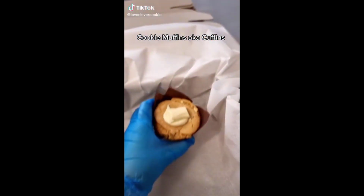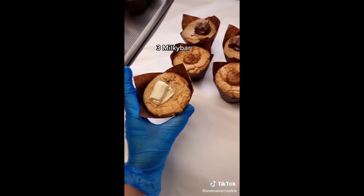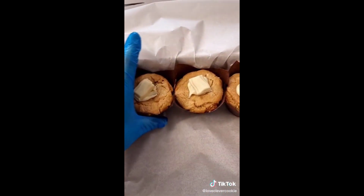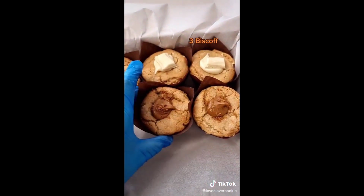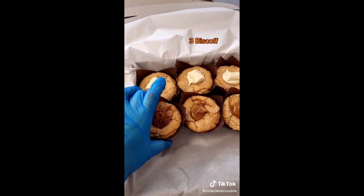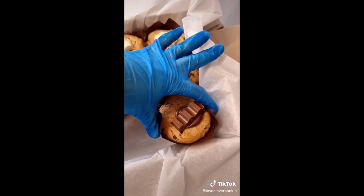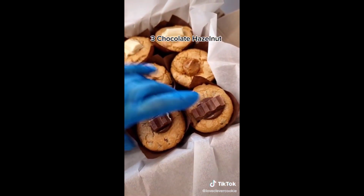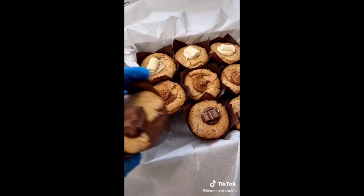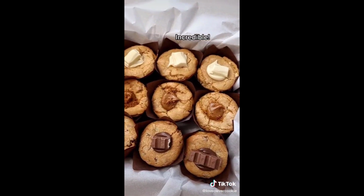Muffins and cake cuffins. Three Milky Bar. Three Biscoff. Three chocolate hazelnuts. Incredible.